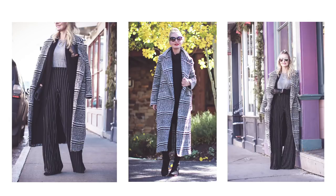The next coat I want to highlight is another one that you guys have heard me talking about a bunch, and I may have even bought it in 2018, so it's been around for a while, and it's my plaid duster coat by Lovers and Friends. I love this coat so much because of the length, and the length definitely keeps you warmer, but also it layers so beautifully over blazers, it layers over moto jackets, it layers over puffers.